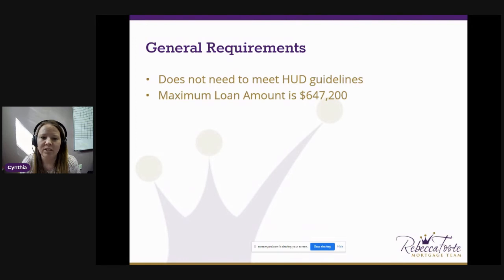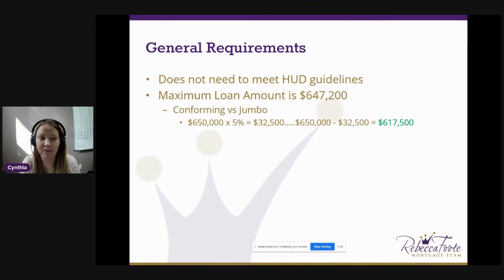And remember when I said I would talk about conforming and non-conforming loans? The maximum loan amount for 2022 in the central Pennsylvania area is $647,200. This is considered the conforming loan limit, and this number changes every year. Now remember, this is the loan amount, not the purchase price. So if the loan amount is over this number, it would be considered jumbo. Here's an example of how it would look. If the home has a $650,000 purchase price and they want to put down 5%, then it would bring the loan amount to $617,500, and that would be considered conforming.